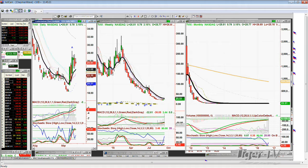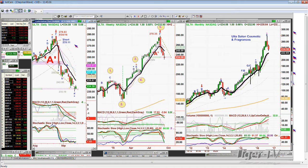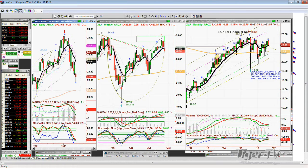The next one is Ulta. Ulta Salon Cosmetics. We short in the newsletter at 270.11. It's trading at 234. That's a 46-point decline. That's a big decline. I think it's a real problem. I did Elliott Wave and all sorts of things. Chapman Wave, Elliott Wave on the weekly, and the monthly has got a peak E. I think this is a pretty serious top. So that's that. XLF, we don't have anything in the XLF. We've tried it a number of times. I'm just going to wait on the financials. I just think they need more time.